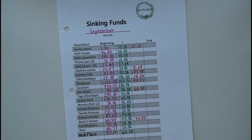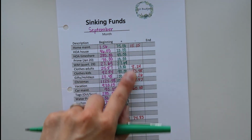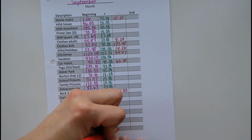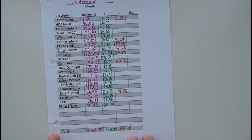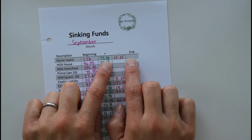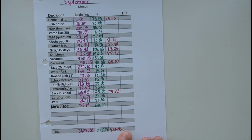And what we ended up adding was $995.79. When you add all of the expenses from the sinking funds categories, what we ended up spending was $456.43. Now what I will do is add, subtract, come back with my new ending balance and our new ending total at the end of the month.